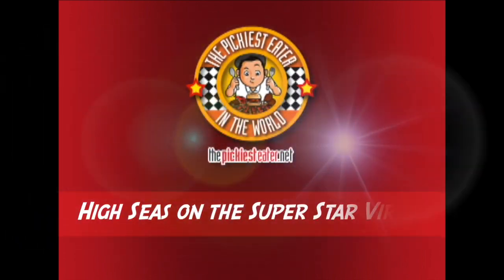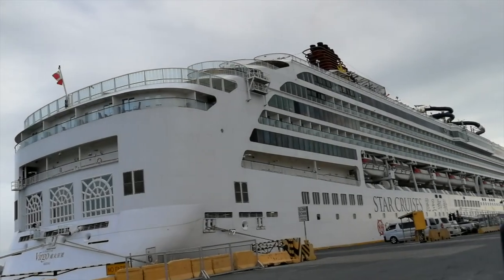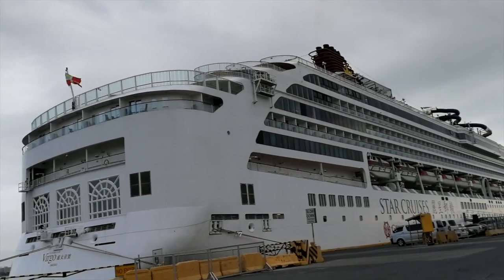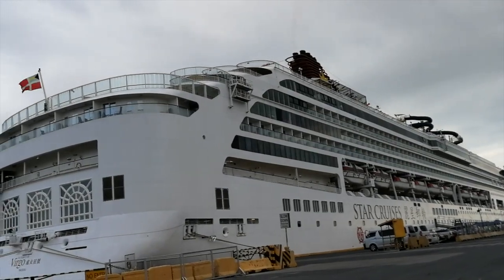Okay, so I'm somewhere in the port area and I'm about to go on to Star Cruise Superstar Virgo. Okay, let's go. Let's check out this awesome ship. This Superstar Virgo boat usually goes around through Japan and Hong Kong, but for this trip, since we're just checking out the cruise ship, we're just going to go around the high seas, which is fine.